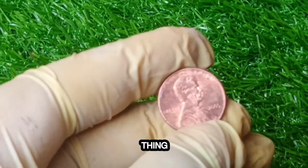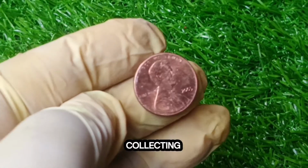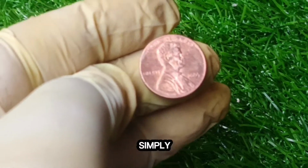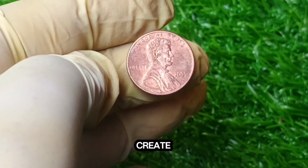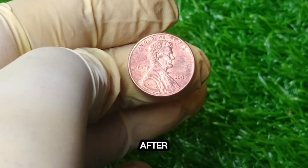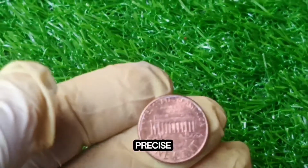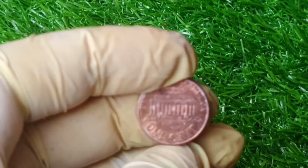So, here's the thing. Most people don't realize this, but the world of coin collecting is full of errors, and these errors can be worth big money. In fact, some coins are valuable simply because they don't follow the usual rules. Minting mistakes create coins that are different from the rest, and it's these errors that collectors are after. The minting process is not perfect. In fact, it's incredibly precise, but sometimes, even a tiny mistake can have huge consequences.